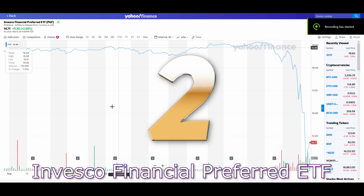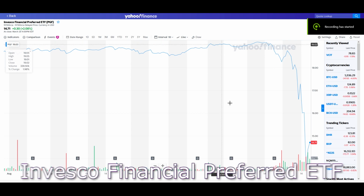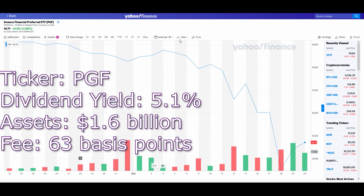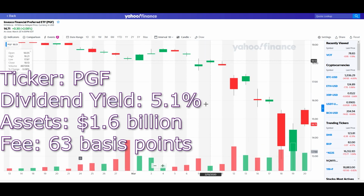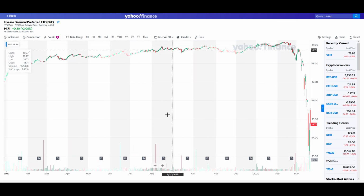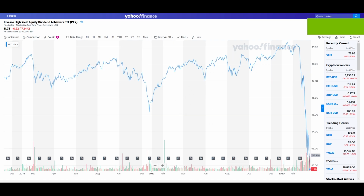Number 2. Invesco Financial Preferred ETF. Traded under the ticker symbol of PGF, the Invesco Financial Preferred ETF has a dividend yield of 5.1%, and it has a fee of 63 basis points. Now, the fee for this ETF is obviously a bit high, but it is a great ETF if you are looking to hold something in the financial sector. The Invesco Financial Preferred ETF has historically given steady dividends, and it is also a really good way of getting into preferred shares.